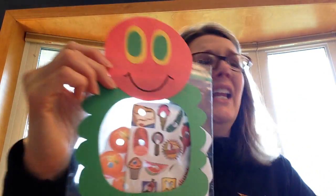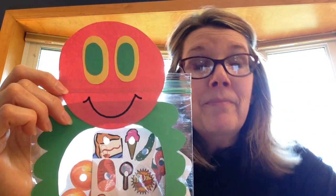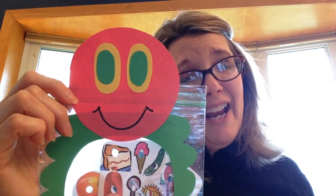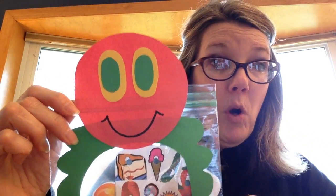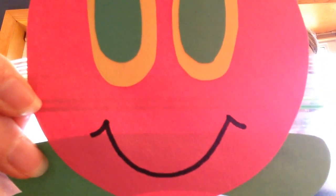The next day was Sunday again. He ate through a nice green leaf. He felt so much better after he ate through the green leaf. But now he wasn't a little caterpillar anymore. He was a great big caterpillar.